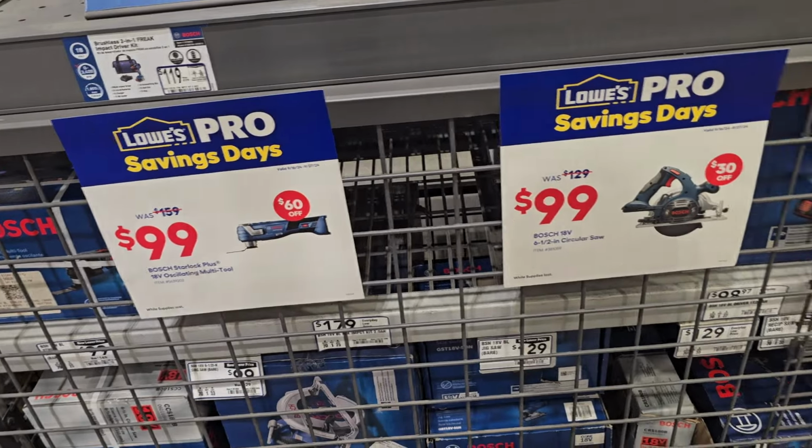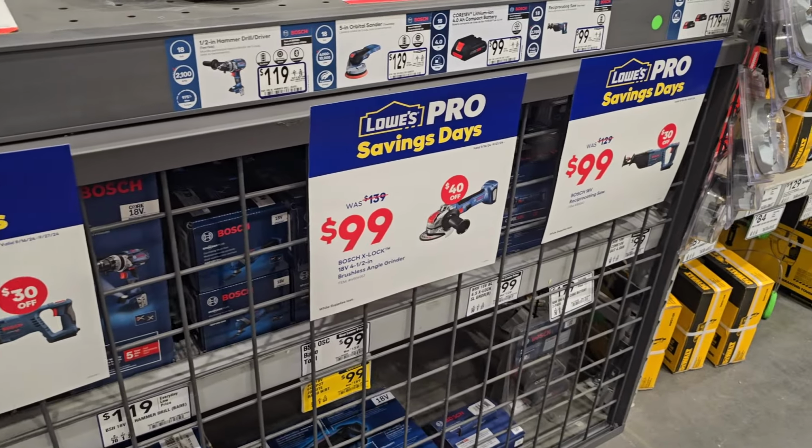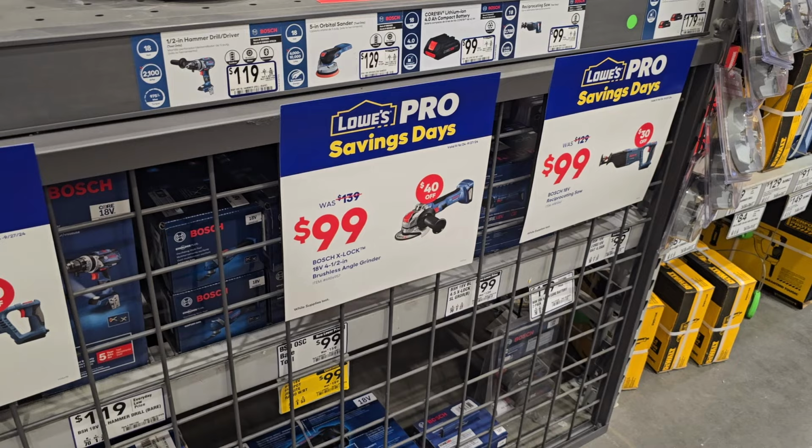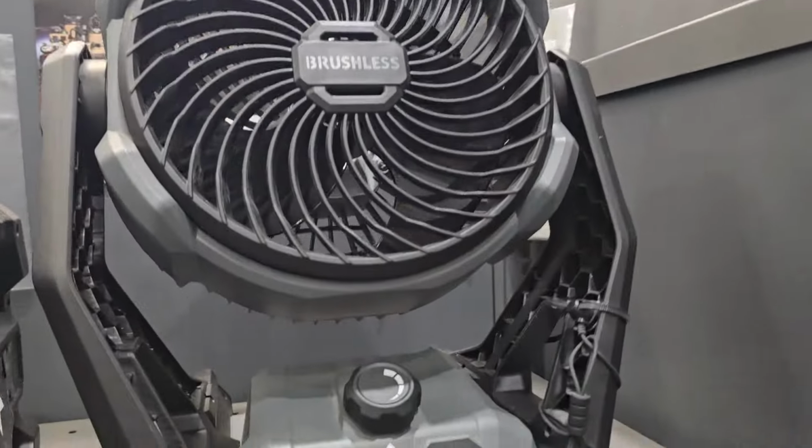All right, you got the savings, Pro Savings Days for the Bosch. You got $99 each: angle grinder, reciprocating saw. So all those are $99. Those are actually pretty good tools.